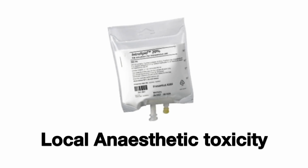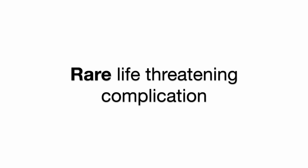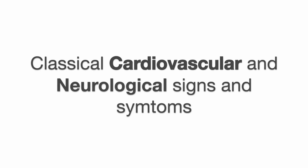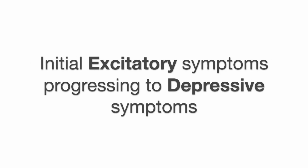Local anaesthetic toxicity is a rare but life-threatening complication. It usually results from going over the maximum safe dose for that particular local anaesthetic or accidental vascular injection. You should have a high index of suspicion for local anaesthetic toxicity if your patient starts to develop any of the classical cardiovascular or neurological signs and symptoms. Initial signs and symptoms have an excitatory nature. However, as it progresses in severity, these symptoms become depressive.